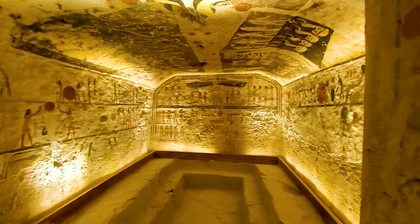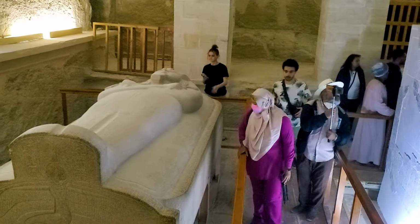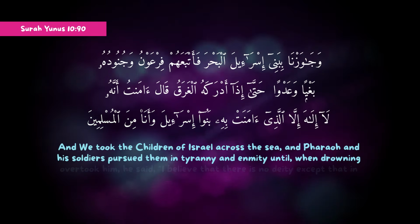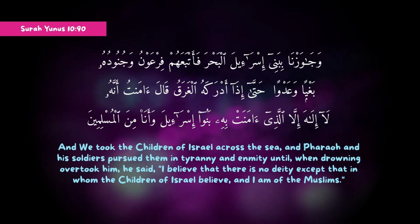After all those pharaohs' temples and tombs, seeing their mummies in Cairo feels surreal. It reminds me of the story in the Quran about the tyrant pharaoh and his soldiers who chased after Prophet Musa and the children of Israel, and who got drowned in the sea.